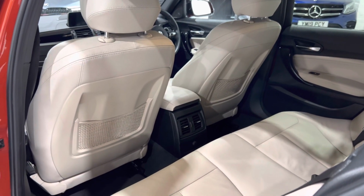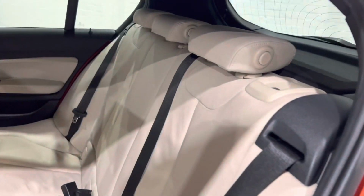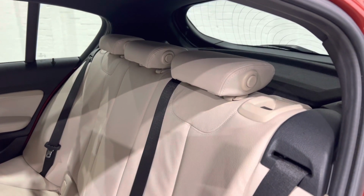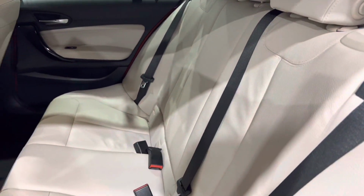And the backs of the seats look really nice. Now, it's also got free folding rear headrests. I think it's usually only the center one, but that's another option that this car's got.